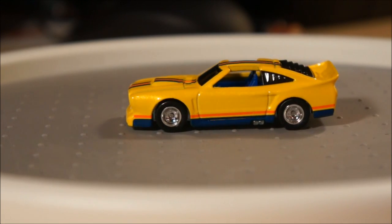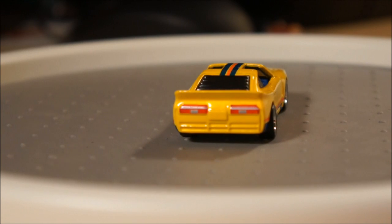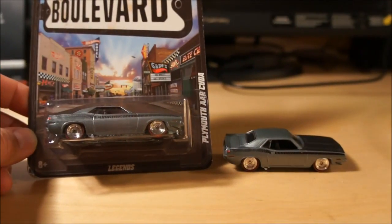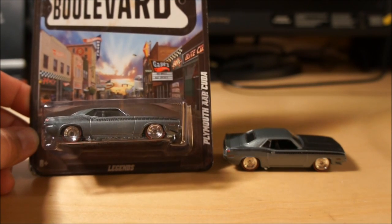I like the stance on this one, actually. Pretty cool. Wheels are okay, but lots of detail. It's one of the things I love about the Boulevard series, the quality of car that you're getting is pretty reasonable for the price. Price point for these is usually anywhere between $3 and $4. So I think that's not asking for too much for metal base, metal body, real riders, lots of detail.